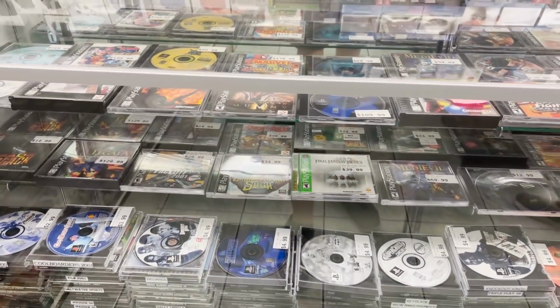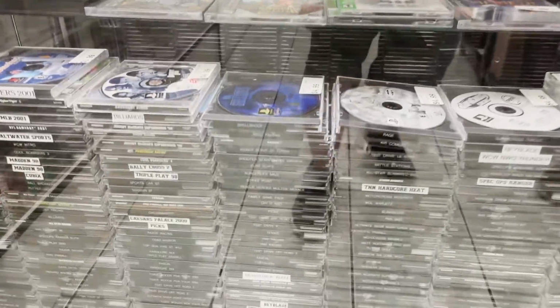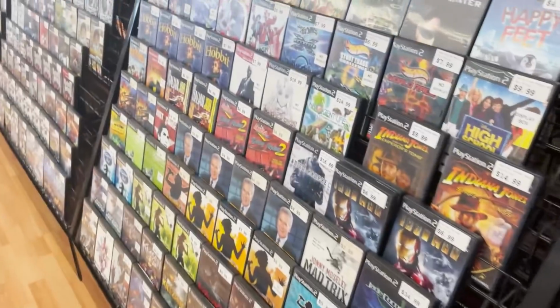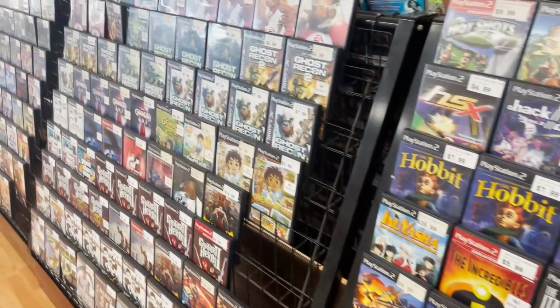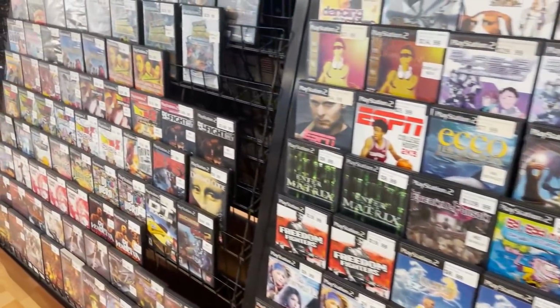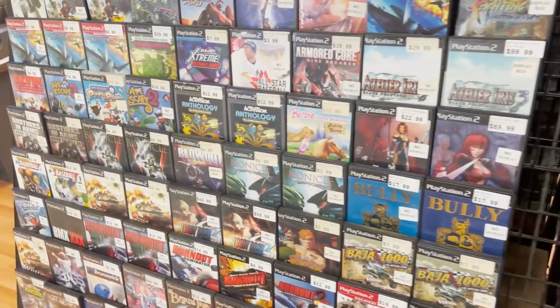I mean, look at this selection of SNES games, look at this selection of PS1 games. Again, you can see here as I'm going through the PS2 section that Cali Games just has everything. Not literally, of course, but there's just so much here that making a decision in Cali Games was nigh impossible.